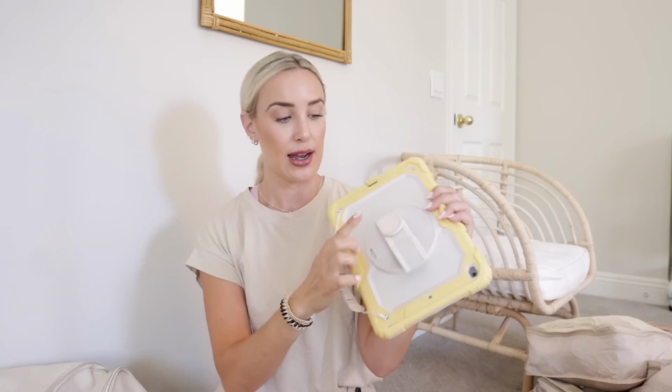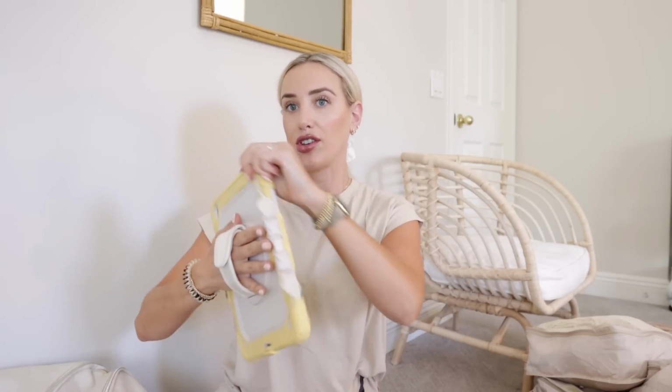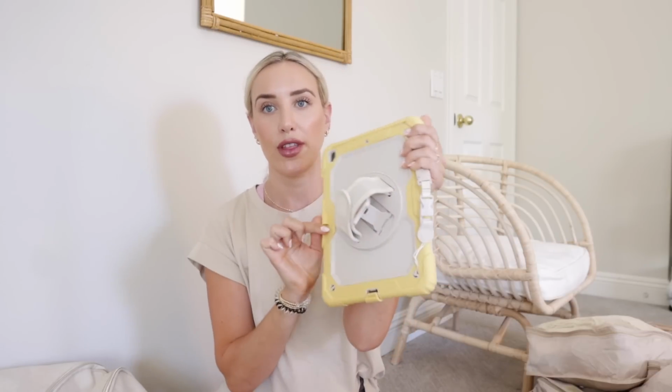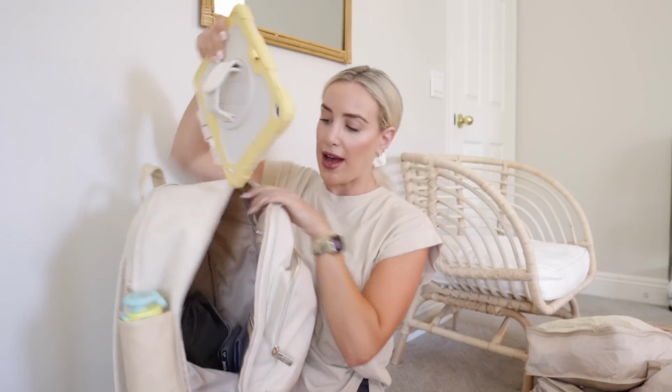And what I like is that it has this hand strap back here so you can slip your hand in it and adjust it and hold it like that, and then you can turn it while you're holding it so you can get a good angle. It also has a little kickstand if you want to prop it up for them. So this is a very handy, very sturdy iPad case. I'll have all of this linked down below if you're interested, but the iPad is definitely something that goes in there just in case, because it'll be needed.